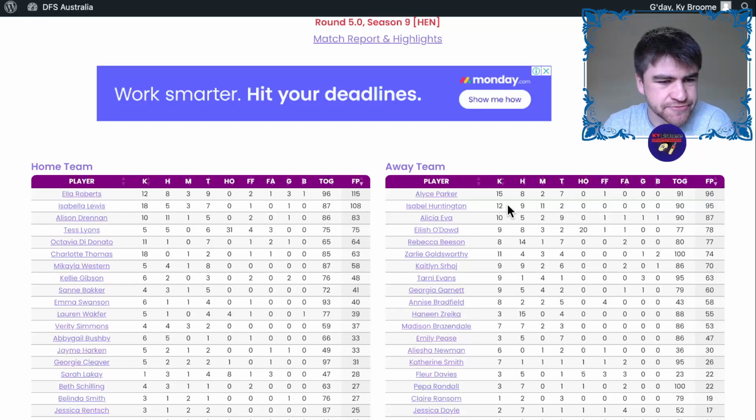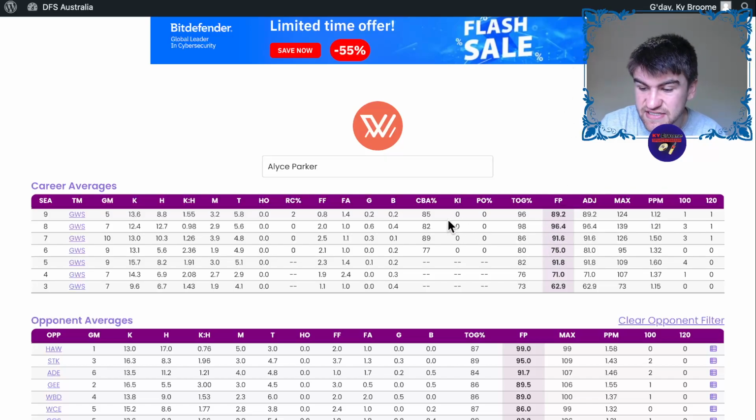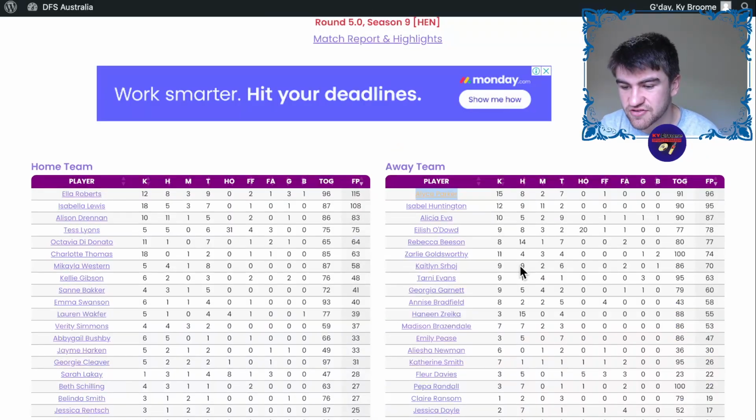Parker, 96. She seems to be the one that's always pushing around that 100 marker. I think she's averaging around that 93, 94. Let me just check here. 89, so she's in and around that marker. She's been like this for the last 3 years, playing that full-on ball role. And so, yeah, she's just doing her thing.